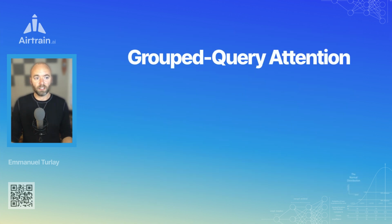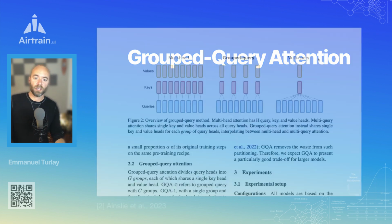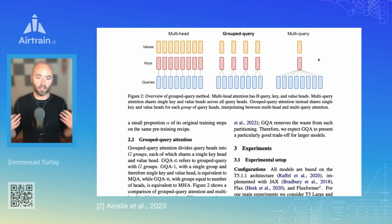Another technique that they use is what they call group query attention. The idea is that in the regular attention mechanism, each token in the input sequence results in a query. So you multiply the token embedding by the query weights and you get a query. And then you have the lookup keys that are also one per query.